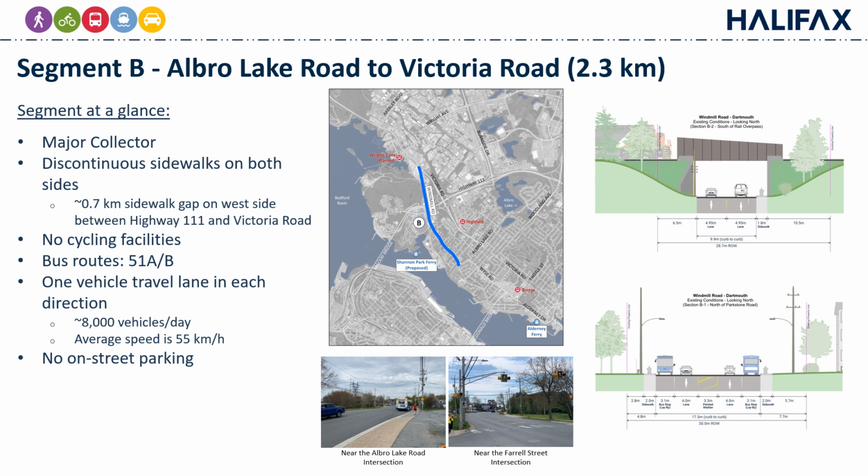This slide also illustrates typical cross-sections at 2 points along the segment. The figure on the top shows the cross-section at the rail overpass location and identifies an approximate right-of-way of 29 meters with a vehicle travel lane per direction and a sidewalk on one side. The lower cross-section identifies an approximate right-of-way of 30 meters, including a vehicle travel lane per direction, a transit lane per direction, and a painted median and utility poles and sidewalks.